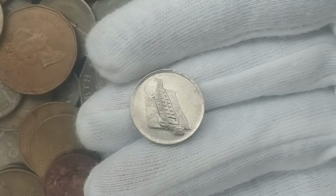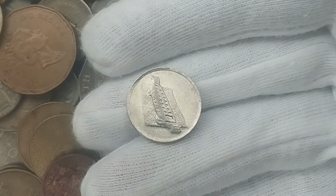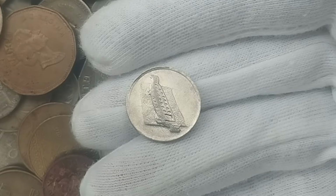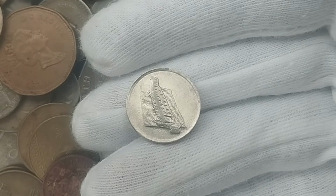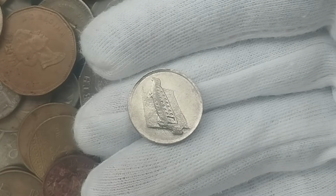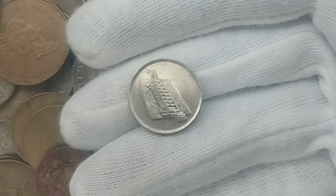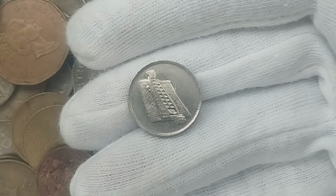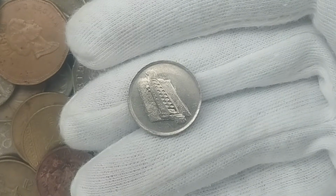Reverse side. Now let us turn to the reverse side, which carries a design that is perhaps even more fascinating. Here we see the famous Rebana Ubi, a traditional Malay drum, which has played a central role in festivals, celebrations, and cultural gatherings for centuries. The Rebana Ubi is not just an instrument, it is a heartbeat of tradition, used to bring people together and fill the air with rhythm and joy. The decision to engrave it on the reverse side of the coin shows Malaysia's dedication to preserving its cultural heritage.